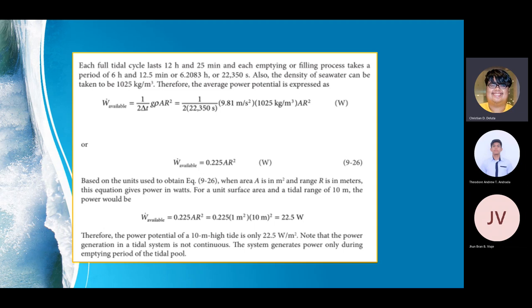Based on the units obtained in equation 9-26, when the area is in square meters and the range is in meters, this equation gives power in watts for unit surface area and a tidal range of 10 meters. Substituting the unit area and the given tidal range of 10 meters, the power available equals 0.225 times 1 square meter times 10 meters squared, which is equal to 22.5 watts. Therefore, the power potential of a 10 meter high tide is only 22.5 watts per square meter. Note that the power generation in tidal systems is not continuous. The system generates during the emptying tide period.